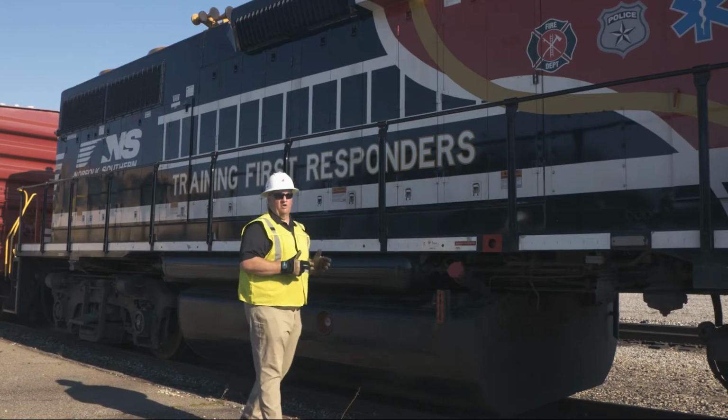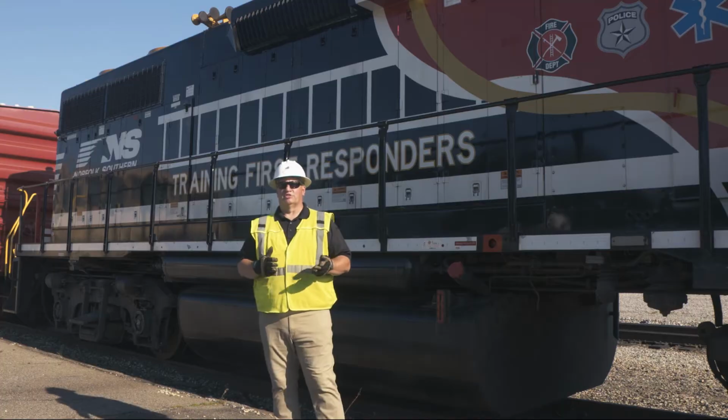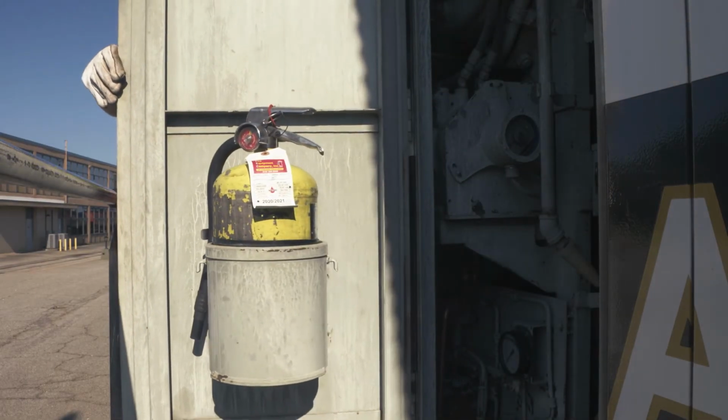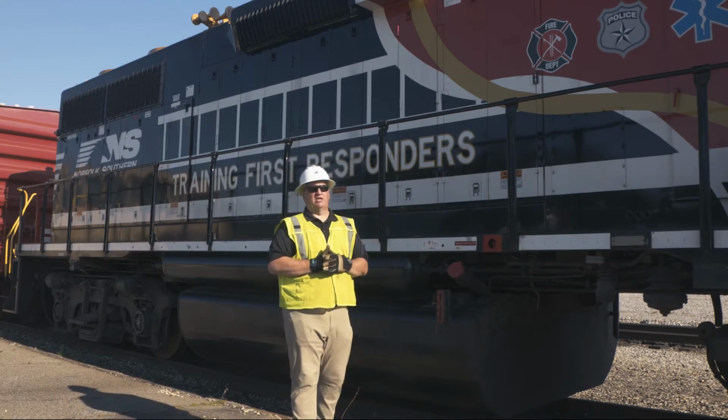You can use water and foam if you have to. We prefer that you use dry chemical extinguishers. There are dry chemical extinguishers located on each side of the locomotive in holders, and there's also a dry chemical extinguisher inside the cab.